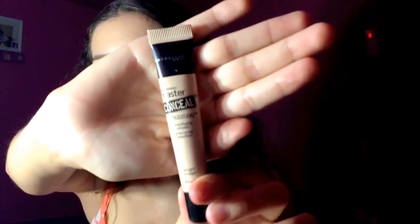Okay, so the three products that I use to highlight and contour are the Maybelline Fit Me concealers. I hope you guys can see them. They're just the regular Fit Me concealers. The shade that I use to highlight is 20 in Sand, and that's the one you're going to see me put under my eyes and everywhere that I want to bring forward. The one that I use to contour is 30, which is Cafe. I also use their Master Conceal, which is this one.